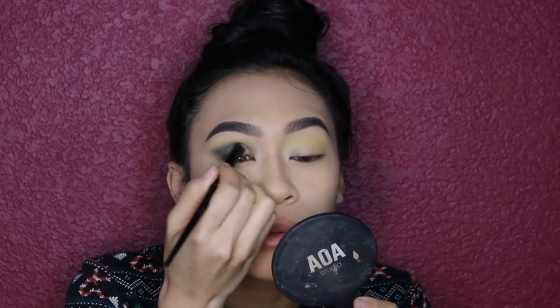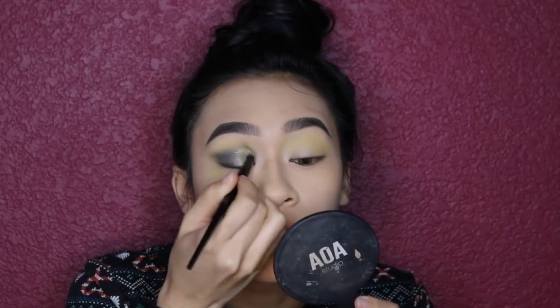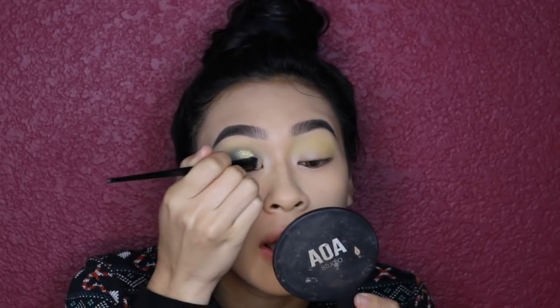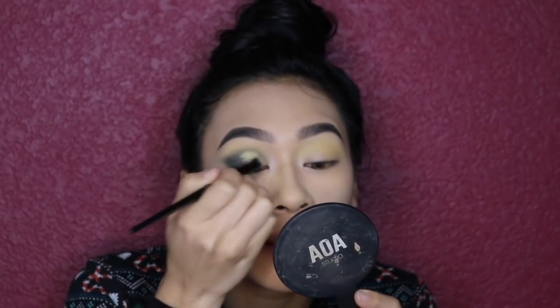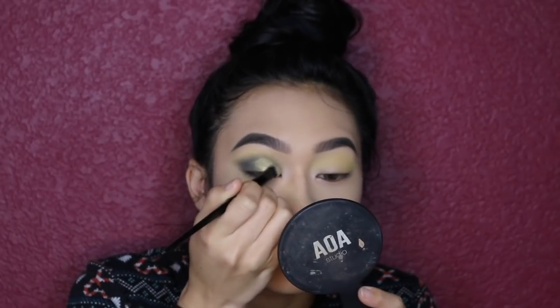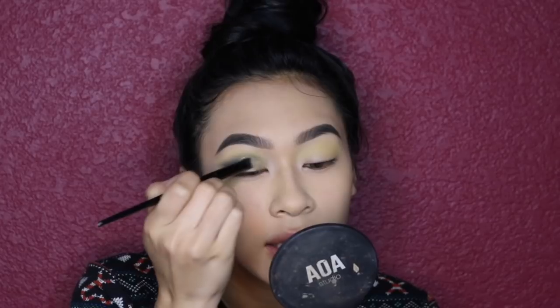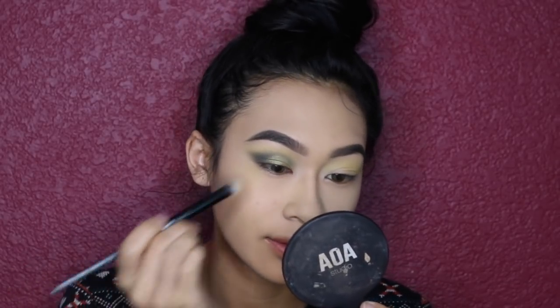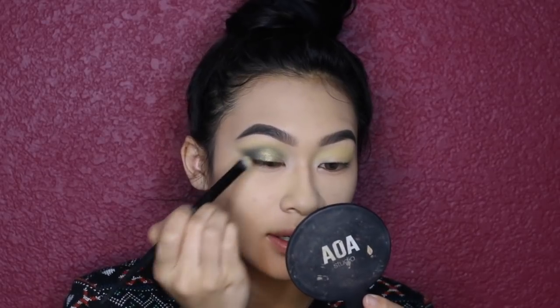And so with that on the brush, I lean my head back just a little bit, and in windshield wiper motions, I know this looks disgusting, but in windshield wiper motions, I'll literally just wipe it on my eyelid and it'll fake almost a cut crease for me. And that's what I want. I'm thinking I'll just go higher. Yeah, I went just a little higher.